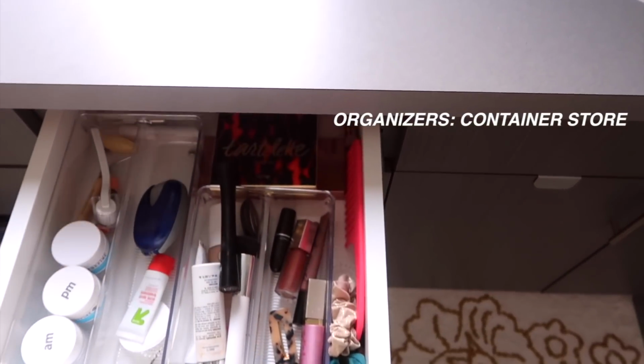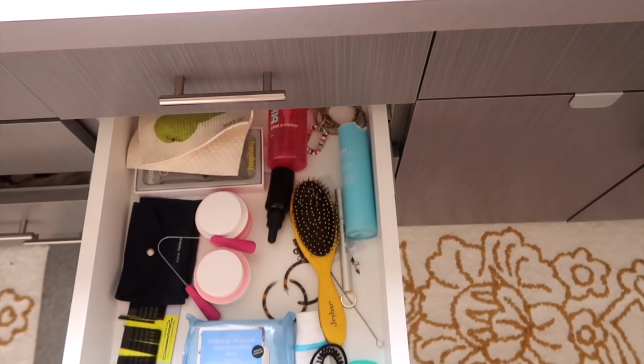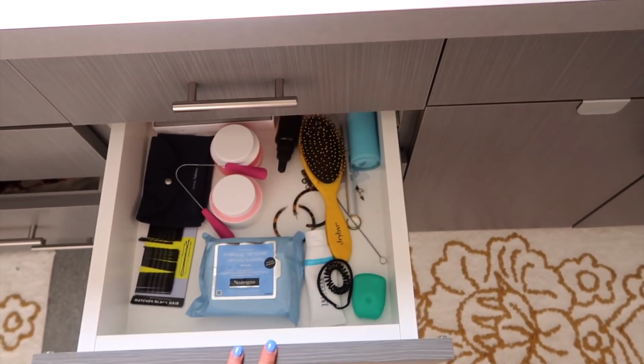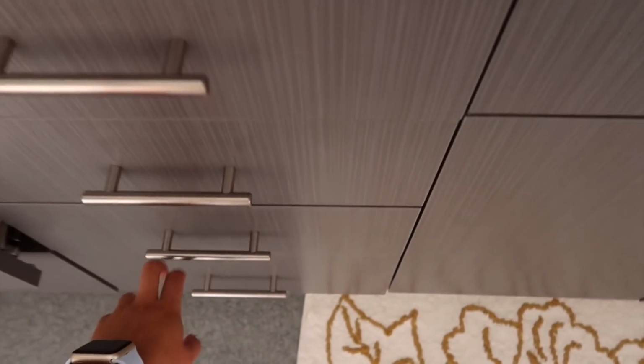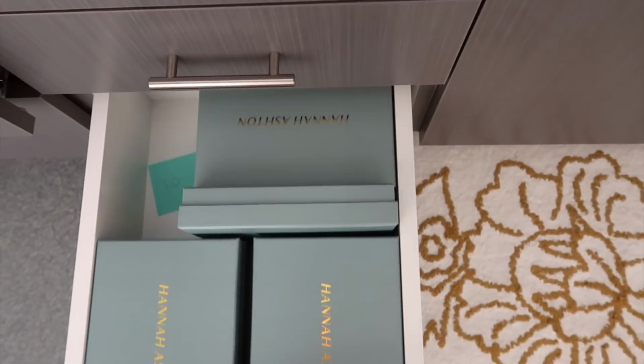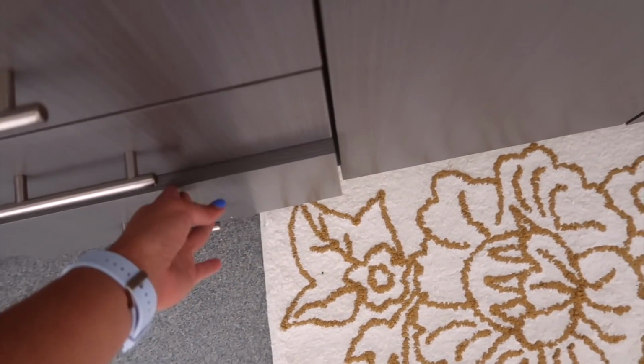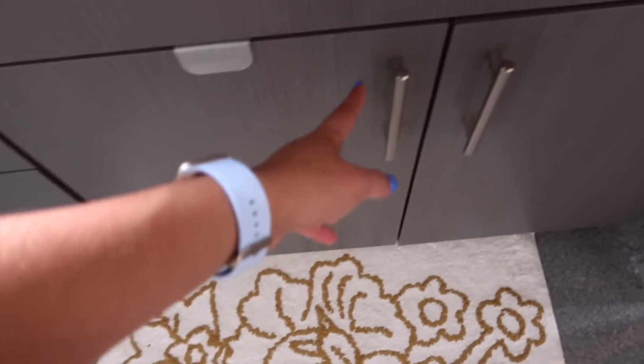Again, you saw me organizing these in my dorm move-in, but here's what they look like now. We have makeup and skincare, everyday things. This is a little more messier. It's just kind of all my random stuff, jewelry, makeup wipes. This one actually doesn't have anything in it. And then this bottom one is, you guessed it, more workbooks. And I also have more workbooks next to my fan up there. That's also where I'm storing them.